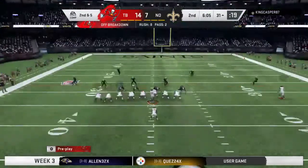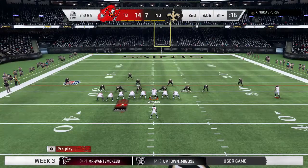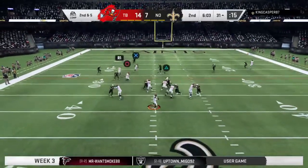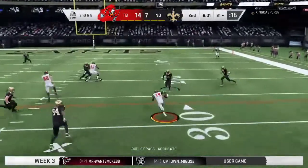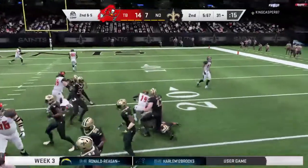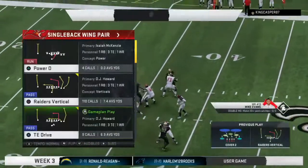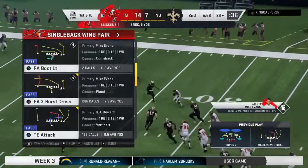The 1st down run got 5. Here's 2nd and 5. Jameis to throw it. He's going to find his running back. It's complete. And he'll go down here right around the 23-yard line. 9 yards to pick up there, and it's a 1st down.